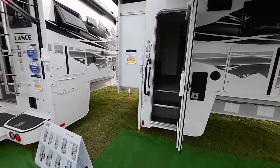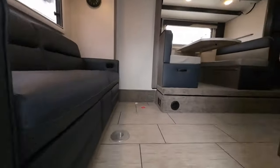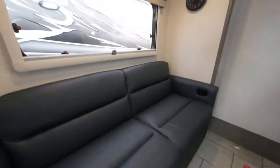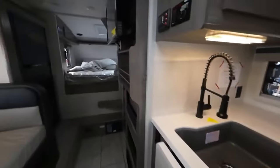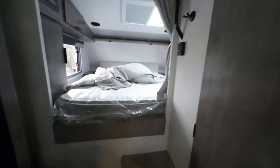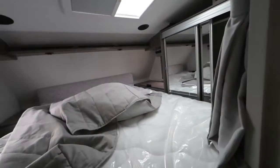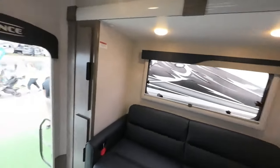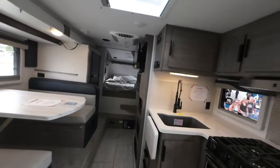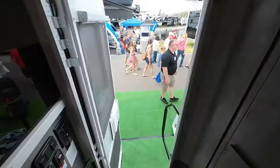A Lance. Let's go inside of here. 75,000. I got the kitchen. I don't know, that host is still looking really, really nice. They have a wardrobe in this one. I guess you could do that in the other one. Smaller bed, maybe. Yeah, that host is nice. They have a TV. Where's their TV? Over there. Lance. I like the host better.